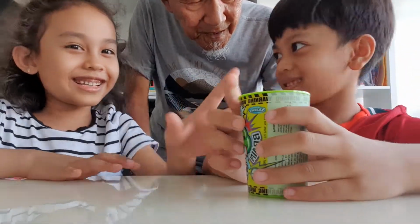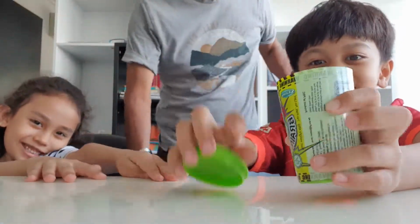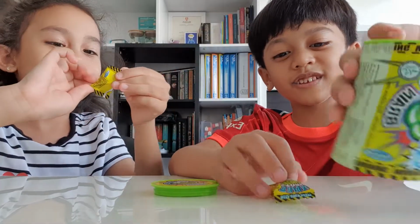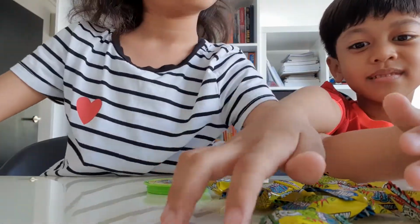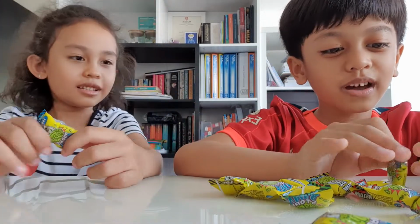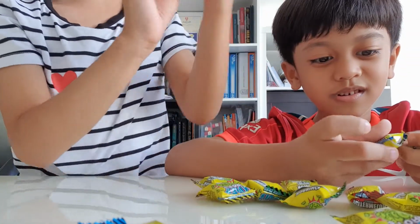Okay, we are going. Now I have opened it already. I don't know if they are intact. This is lemon. Okay, we have to make them up in blindfold. Wait, I have to give each of us one. So first, I'll show them the box.